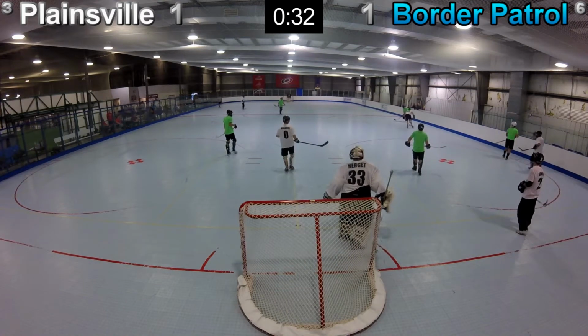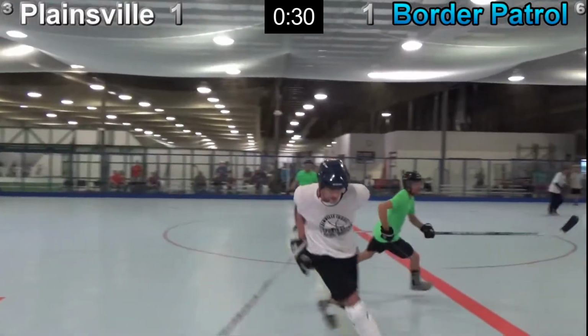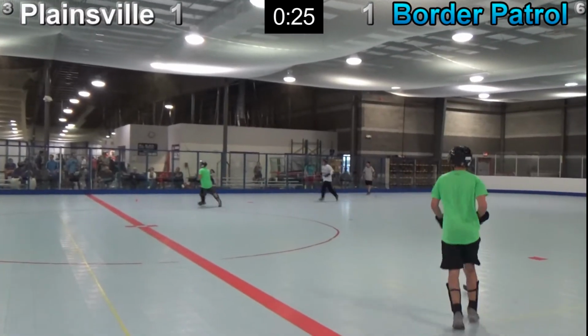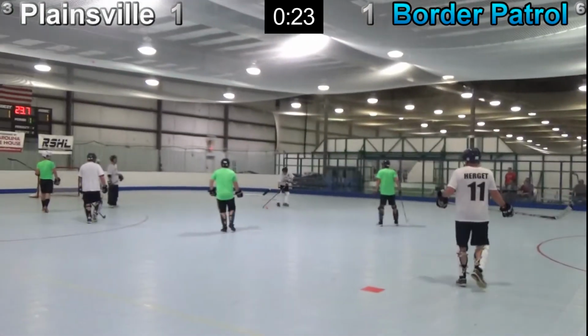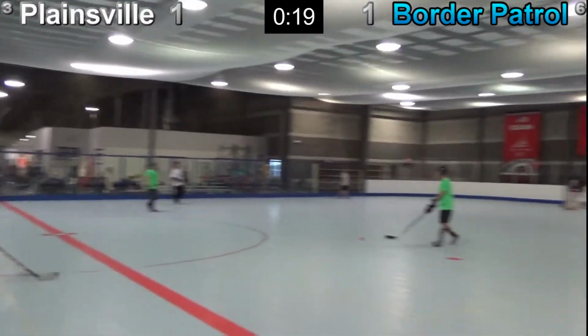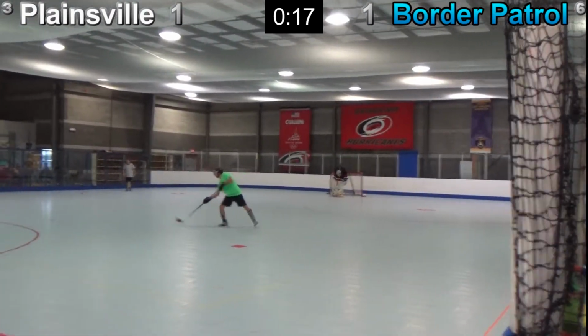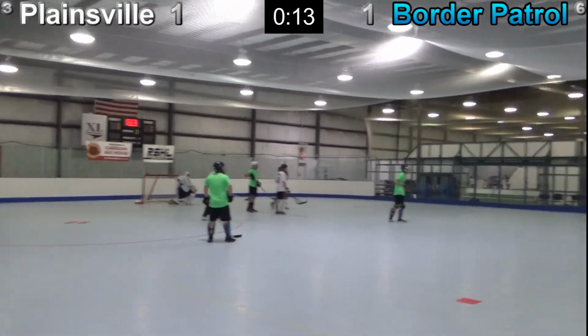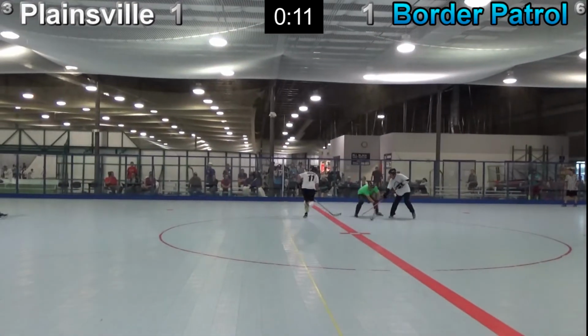They get interrupted by Lewis, and back at the point, they get a check from Herget, and around, back it goes to Beasley. Tries to send it up, unable. Mandel is knocked down by Herget. Stay down below the crossbar. They'll loft it over to Weaver. That's backhanded and it's blocked.